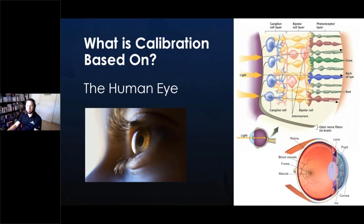So if you look at this blown up version of this diagram here, we have rods and we have cones in our eyes. We have way more rods, which helps us see the dark and bright information. The cones pick up the color information. So we have three types of cones: red, green, and blue. That might sound familiar to you.